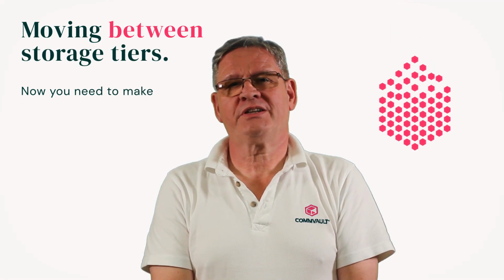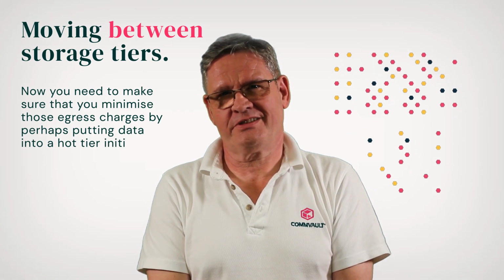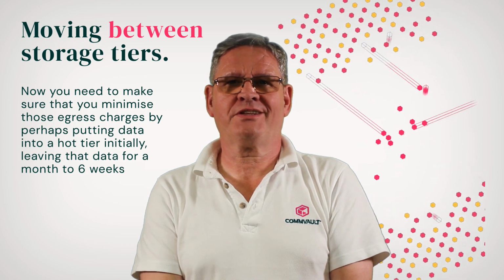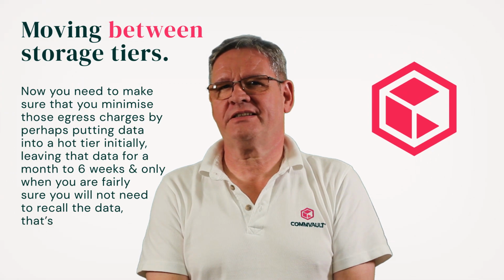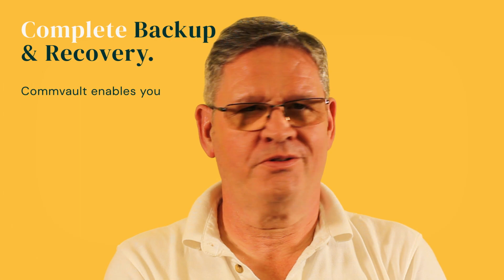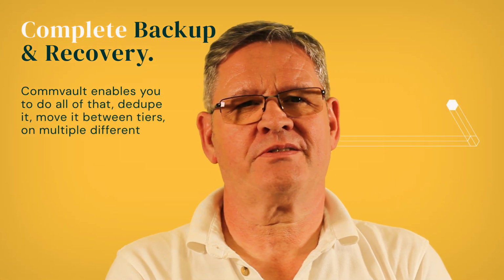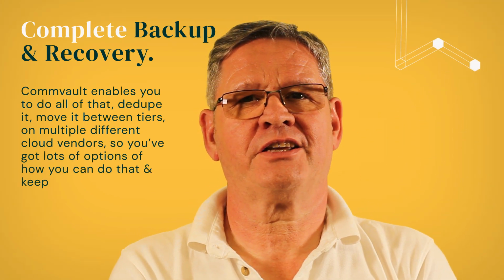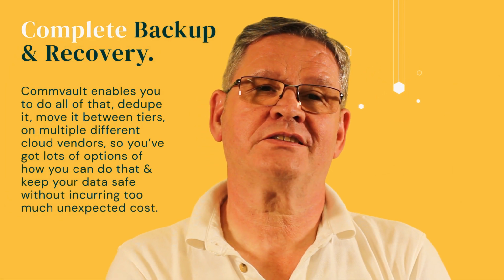Now, you need to make sure that you minimize those egress charges by perhaps putting data into a hot tier initially, using that data for perhaps a month, 6 weeks, something like that. And only when you're fairly sure that you won't need to recall the data, that's when you move it into a cooler tier. Commvault enables you to do all of that, dedupe it, move it between tiers on multiple different cloud vendors. So you've got lots of options as to how you can do that and keep your data safe without incurring too much unexpected cost.